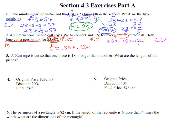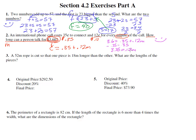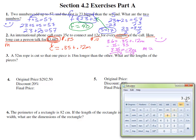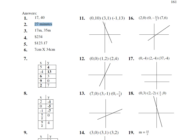The m's are all together on one side, so we can just peel off, subtract 0.35 from both sides, and we get 0.12 m equals, let's pull out that calculator, 3.6 minus 0.35 equals 3.25. And the way to get m by itself, how is that attached with the times? Yes, so divide by 0.12. And we get m equals, I'm going to need that calculator again, 3.25 divided by 0.12 equals 27.083, and it went on forever. So that's 27.083 minutes. We just round it. 27 minutes is how long they can talk. Let's check our answer. 27 minutes. They rounded to the nearest minute.